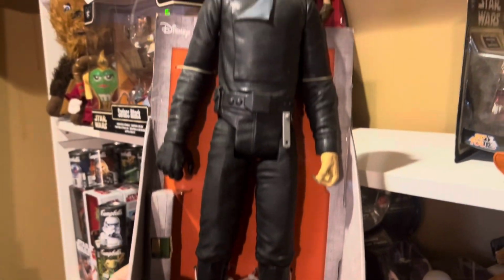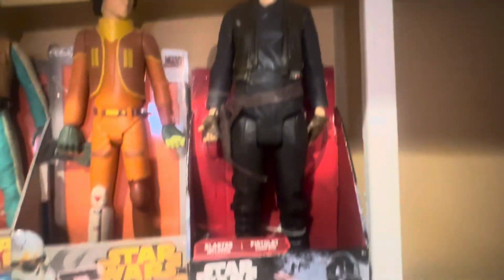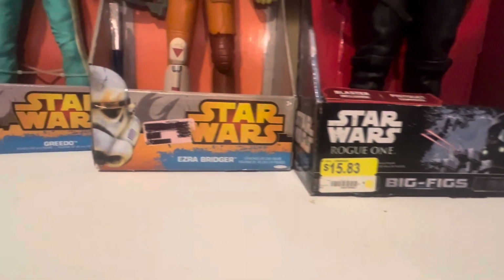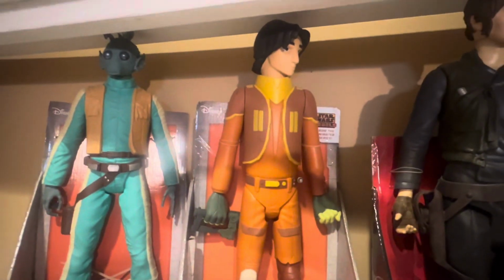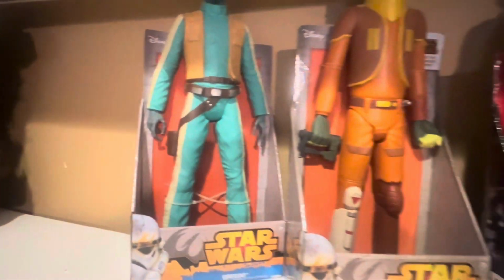We have this one of Jedi Luke in the box. He's worth about $60. And then we have the Jyn Erso, worth about $35. And then we have the big Ezra Bridger, worth about $30 in the box. And then Greedo is worth about $40.